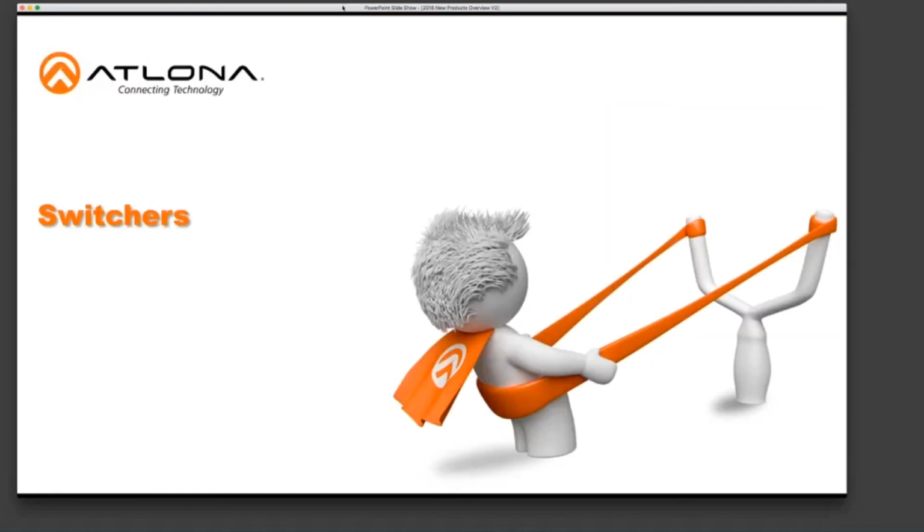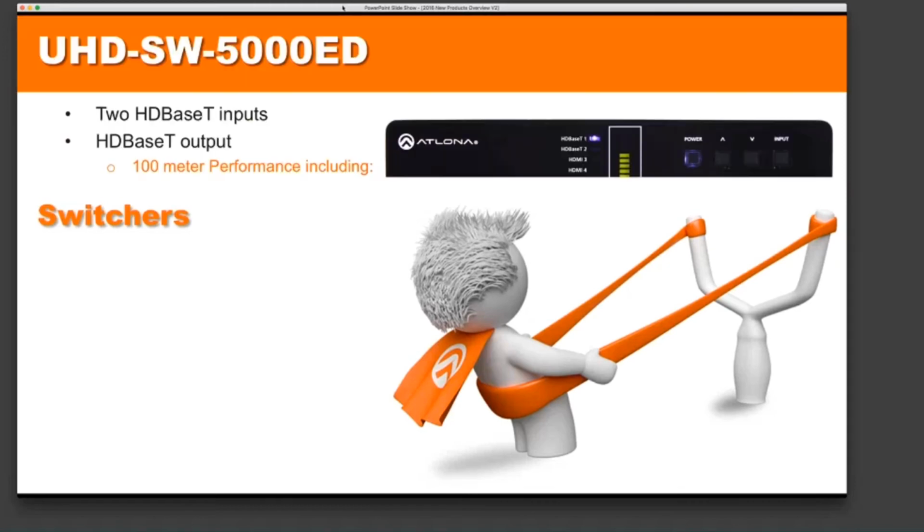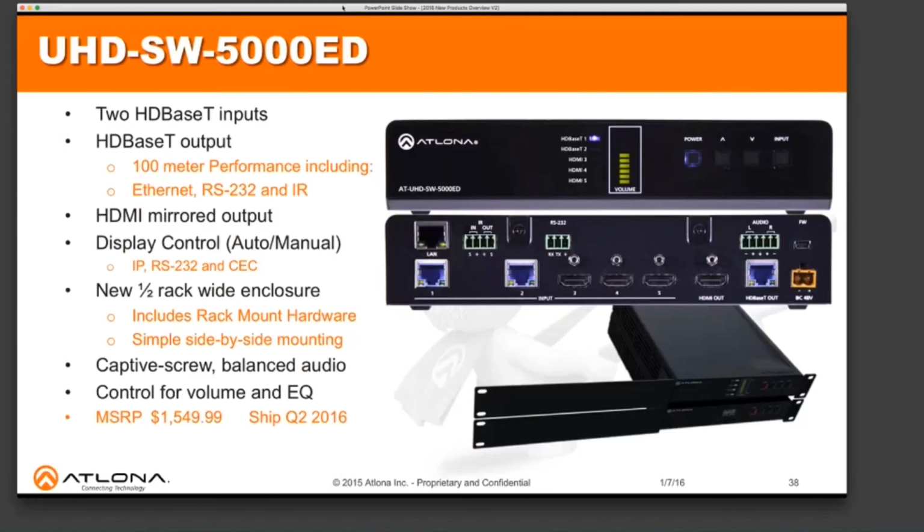All right, and jumping on now to switchers, we have one new switcher that we're announcing as well. That is the UHD-SW5000ED. This should look a bit familiar to you in that it's in the same form factor as the SW5 series products that we've already released. It's one rack unit tall. It's a half rack width wide. Actually, in the image there in the bottom, you can see it ships with a blank set of rack ears so that you can mount this right into a rack and cover that blank space. Otherwise, you can mount two of these side by side.